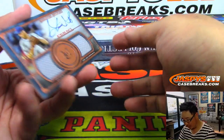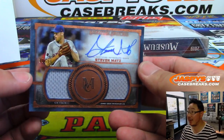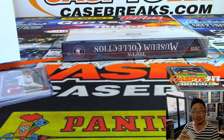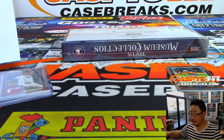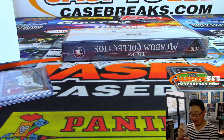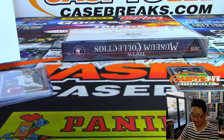It's Andrew McCutchen, poor Andrew McCutchen. And Steven Matz for the Mets. Out of 50. Dual relic and autograph. Another one for the Metropolitans. George wants to buy it. Cleveland Cards wants to keep it. He says he thinks that's going to go into the PC.